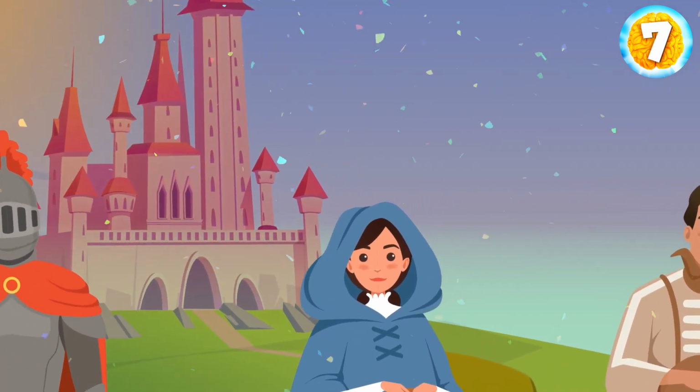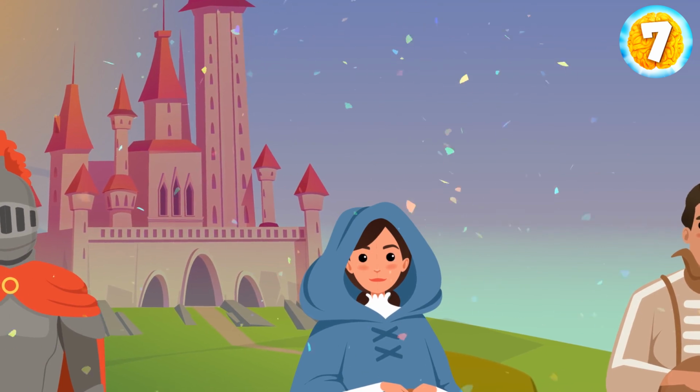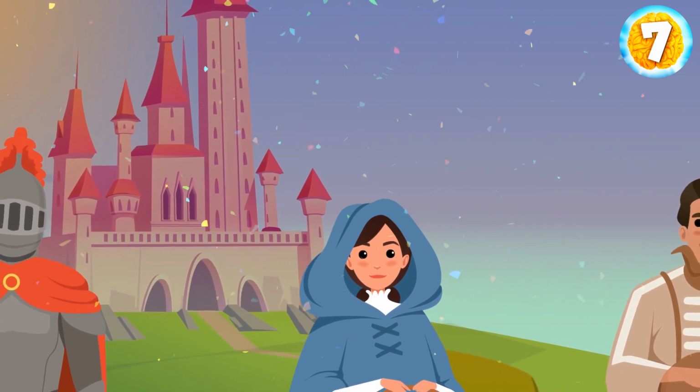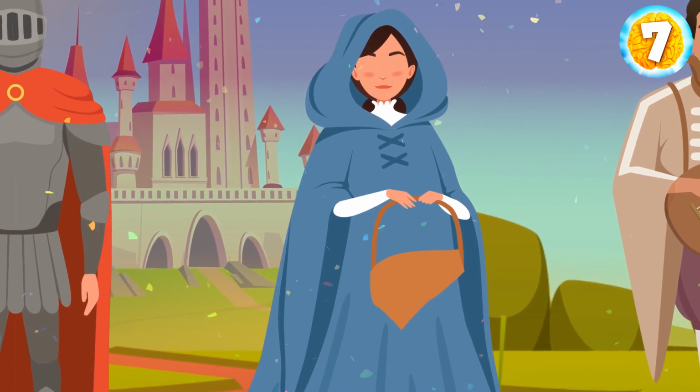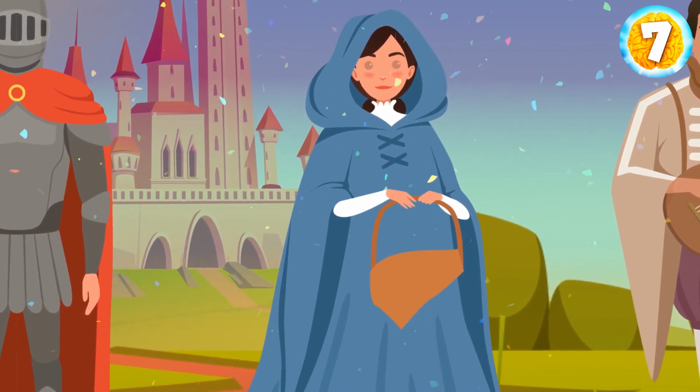It was Carol. Almost everyone thought she was involved in the crime. And plus, if you zoom in on her bag, you'll see something pointing. Sure looks like a jewel, doesn't it?